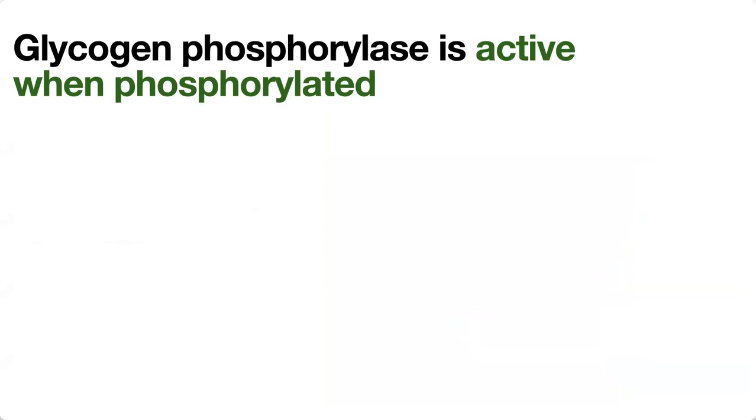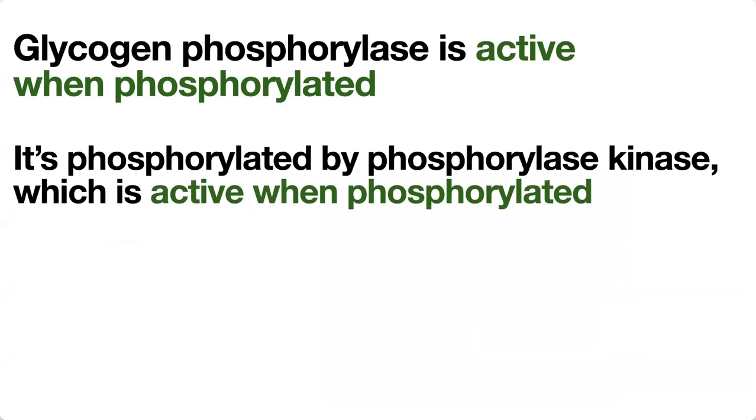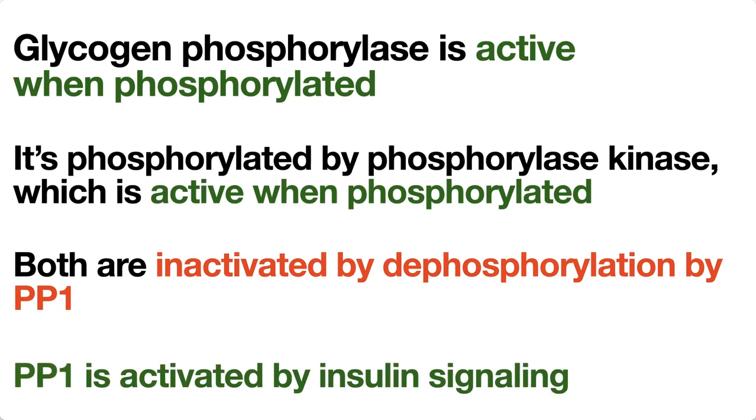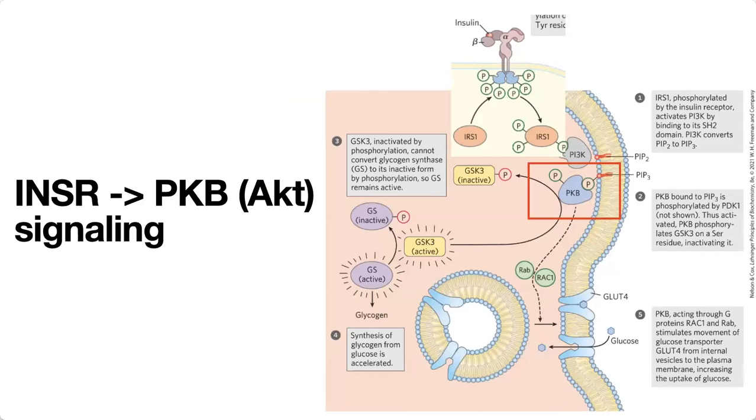So glycogen phosphorylase is active when it's phosphorylated. It's phosphorylated by phosphorylase kinase. Phosphorylase kinase is also active when it's phosphorylated. Both are inactivated by dephosphorylation. And that dephosphorylation happens from PP1, or phosphoprotein phosphatase 1. PP1 is going to be activated by insulin signaling.